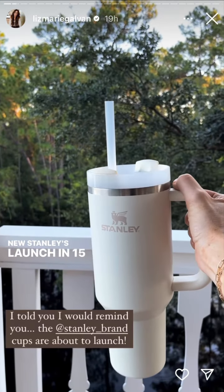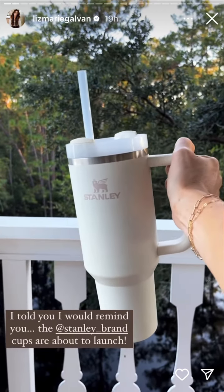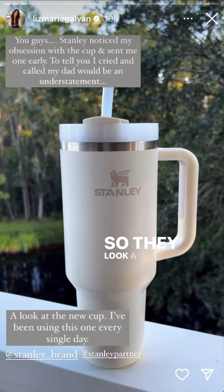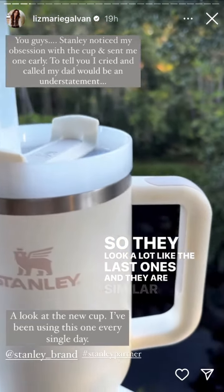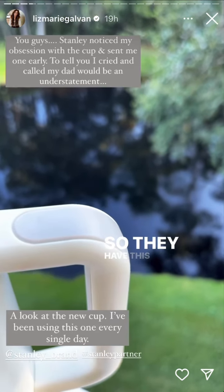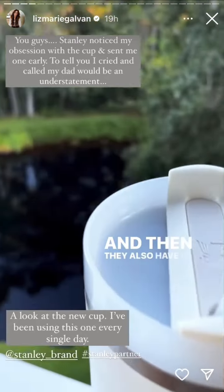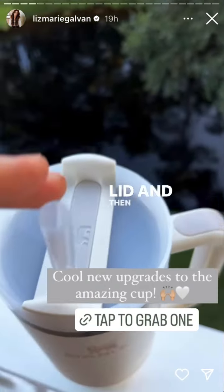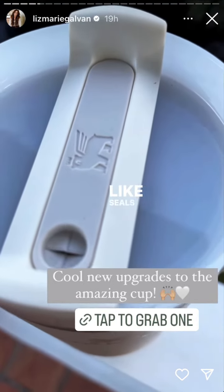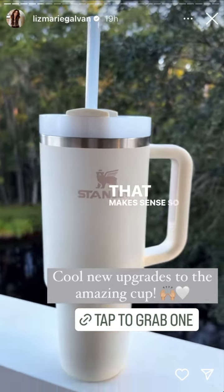But I told you guys I would remind you, the new Stanleys launch in 15 minutes. And I wanted to show you a couple new things about the new ones they're launching. So they look a lot like the last ones and they are similar, obviously. But now they have a comfort grip handle. So they have this silicone piece on the top and bottom. And then they also have it on the lid. And then when you take your straw out, I'll show you, it seals. So when you take your straw out, it's closed, if that makes sense. So that's kind of nice.